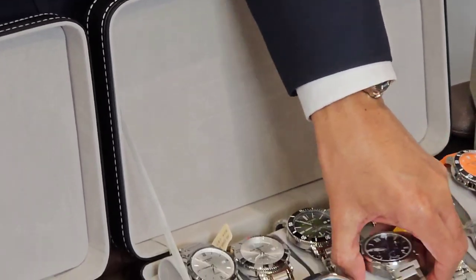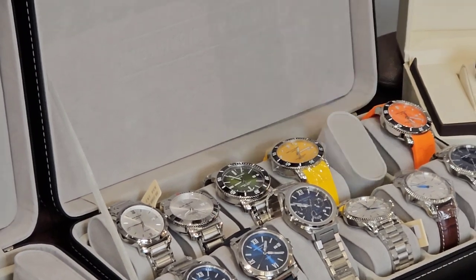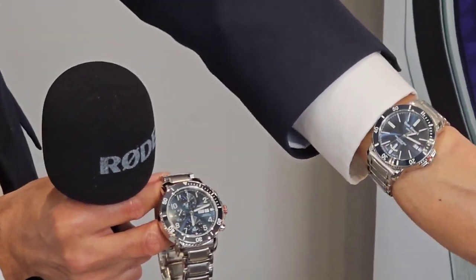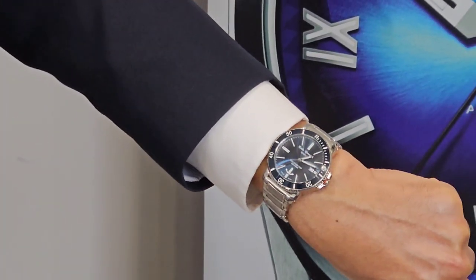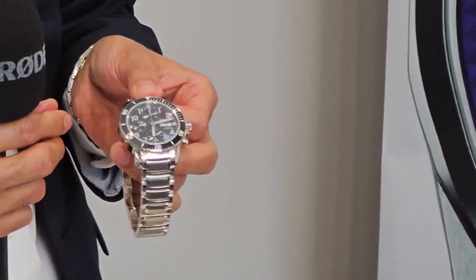Fantastic. And then we have here another new piece. It's the Challenger Deep, which is the 300 meter dive watch. So we have what I'm wearing with the blue dial. Beautiful. It's a stunning piece as well. And this one is the chronograph version.